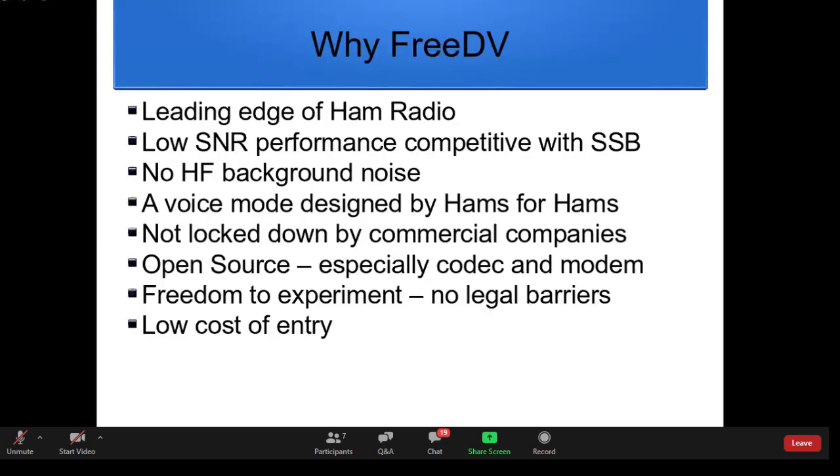Okay, so one of the reasons you might be interested in FreeDV is that it really is on the leading edge of ham radio. We're starting to get low signal-to-noise ratio performance that's competitive with SSB. When you're using digital voice, there's no HF background noise. And in particular, it's a voice mode designed by hams for hams. This is ground up construction of a digital voice system. We're not locked down by any commercial companies. We're not taking chipsets or algorithms or protocols from the commercial world. We're doing it all from the ground up.